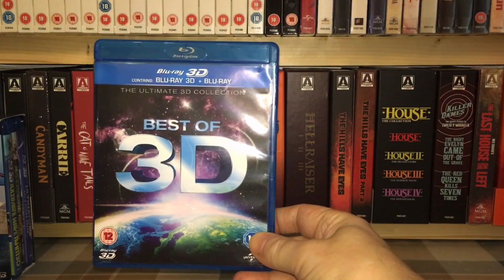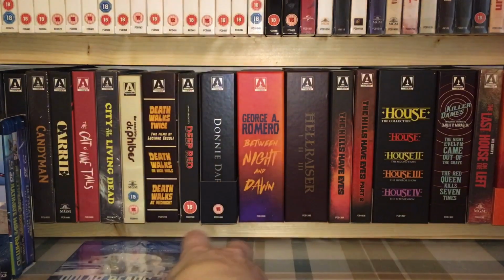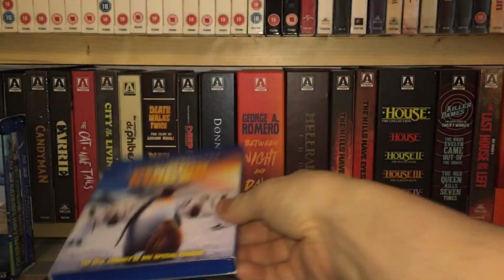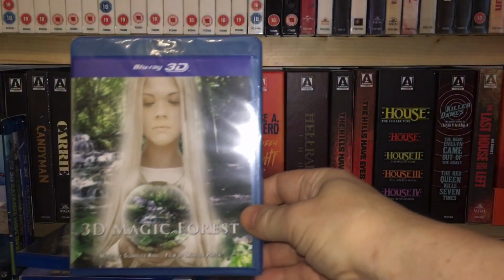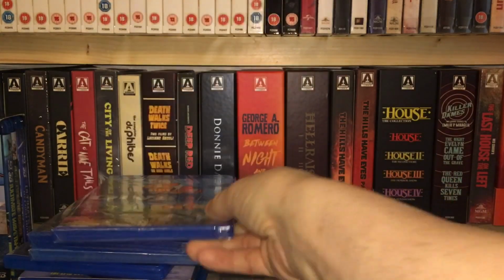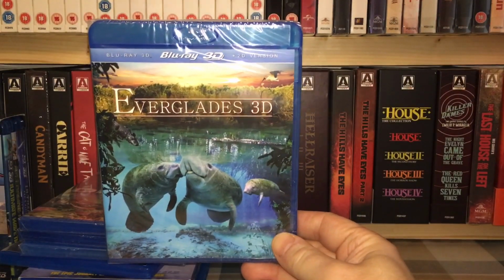Next, Best of 3D. Polar Bears 3D, Ice Bear. Earth 3D. The Penguin King 3D, Lenticular Slip. 3D Mystic Mountains. 3D Magic Forest. Amazon 3D. Dive 3D Volume 1. There is a Volumes 2 and 3 which I did have at one point, and stupidly I sold them, and I've not managed to come across them since. There were at one point in the Poundland a lot, but not anymore.